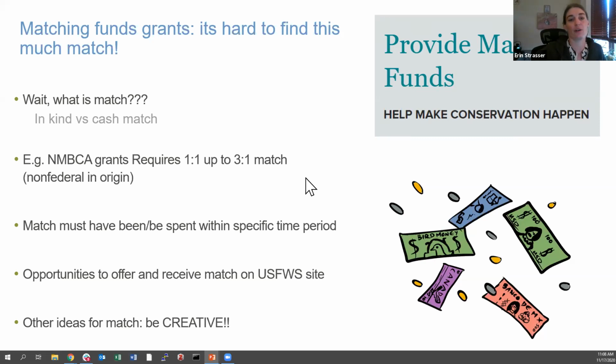And so you can be really creative with the type of match that you can come up with. An example is, what's the cost to run the electricity to a Motus station over the course of a 2-year monitoring period? Say that's $1,000. Well, that's in-kind match that a partner organization could donate if they were willing to take on that cost of electricity. You can get really creative with match, and I think there's a lot of room for discussion on this, but it's something everybody can think about and a way for everyone to contribute.